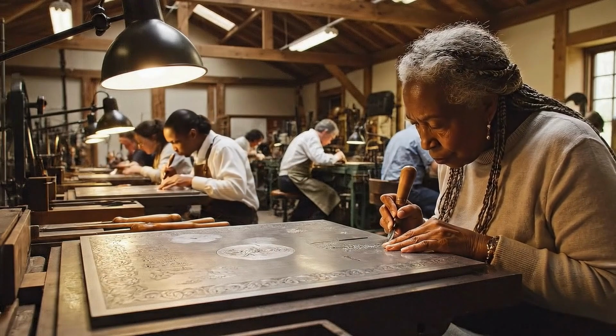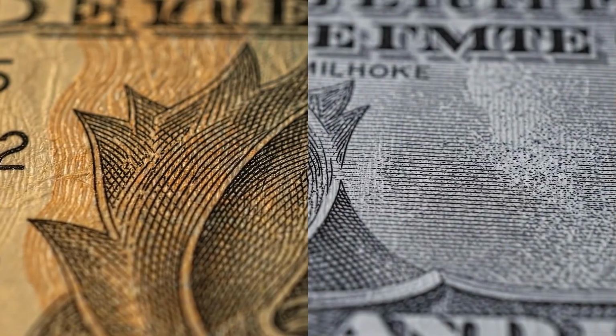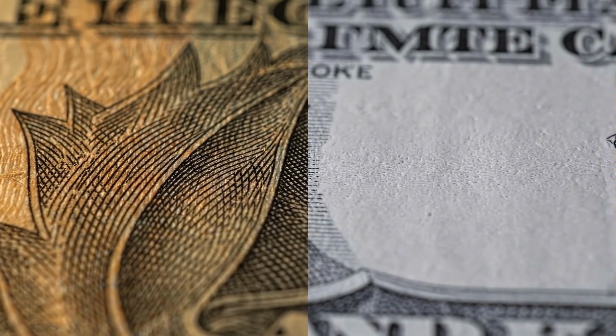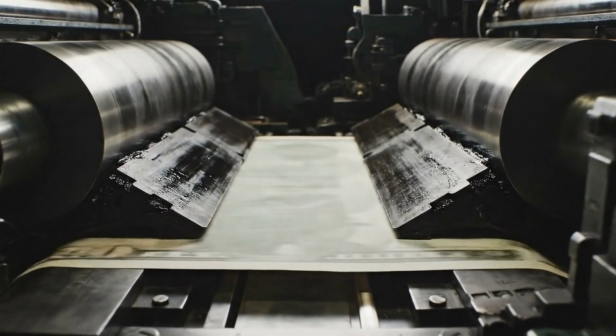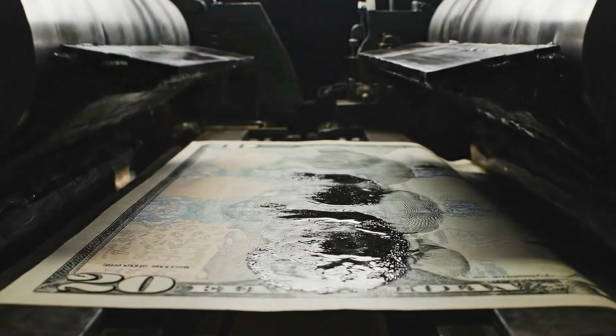And here's the part counterfeiters hate. No machine reproduces these lines perfectly. Photocopiers blur them. Scanners smooth them out. Printers flatten what should be raised. Those tiny ridges you feel when you run your finger across a bill? That's engraved ink, pressed into fabric under enormous force.